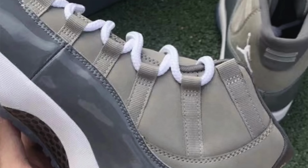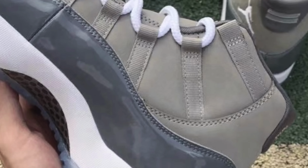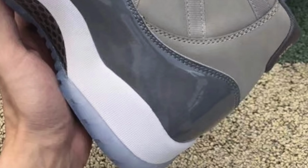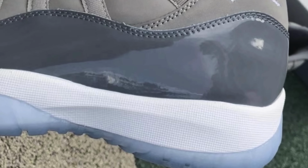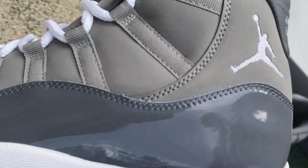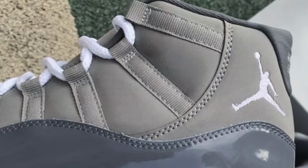But now, finally, we have some actual pictures, or what we would assume to be actual pictures of the Cool Gray 11 2021s, and I've got to say, they look sick. Based on these pictures, it seems like the shoes are going with that sort of higher patent leather look, which is truer to the original sneakers and also something that Jordan Brand's been doing since like 2016. And I just think that patent leather cut just looks better. It makes the shoe feel more full and more beefy, and I really like it.